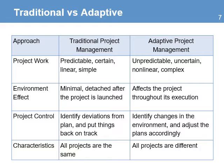Finally, a traditional methodology treats all the projects the same. It relies on standardization to produce efficiencies and cost controls. While in adaptive, all projects are different. It relies on innovation and learning to adapt the project to the changes in the context and increase the quality of the results.